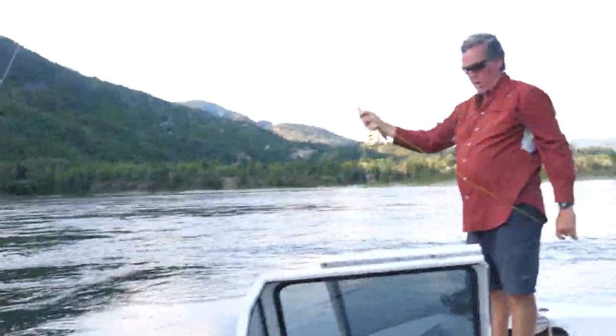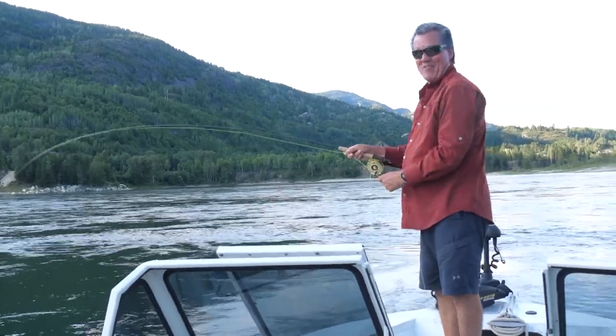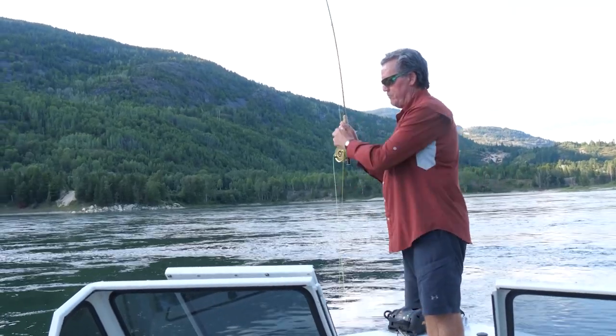And he sucked her down. He's having a better experience on the dry than he had on the nymph. I had my share of problems with the hook set.